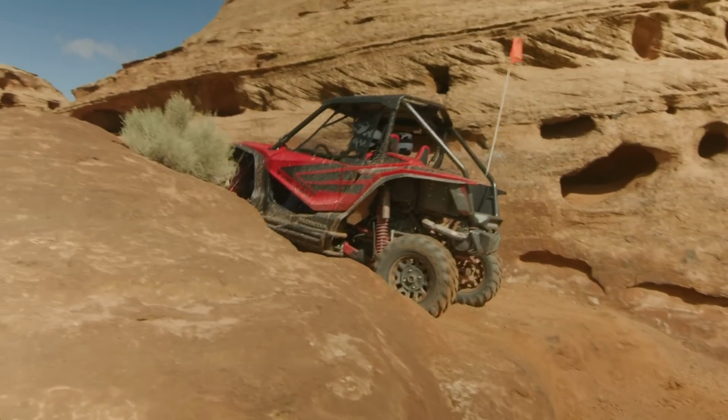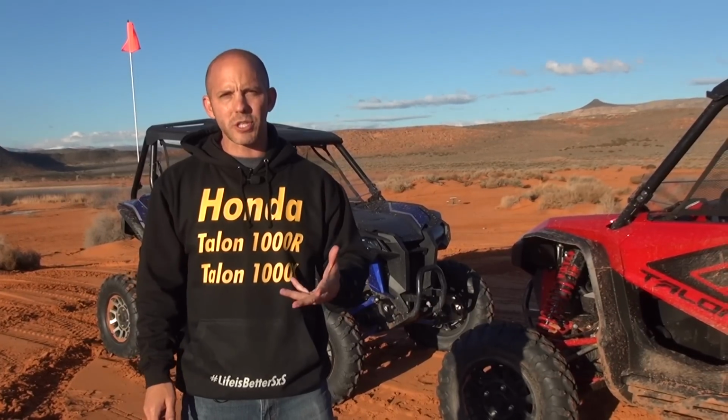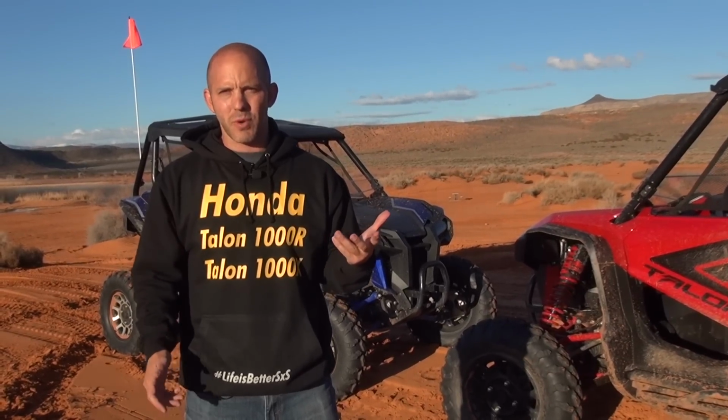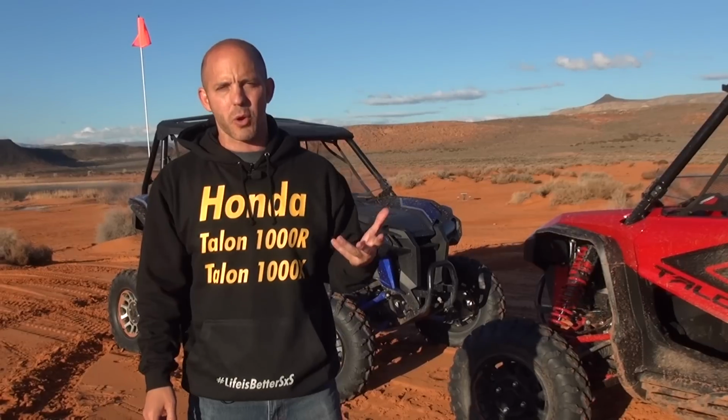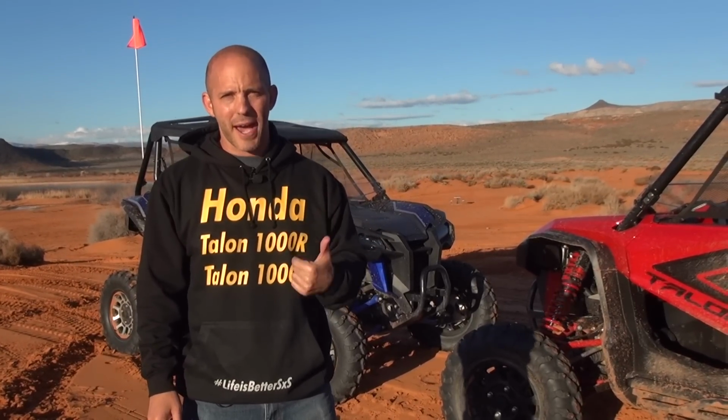So what I want to talk to you guys about now is some of the differences between the two vehicles and how cool these vehicles are for just a regular family. You don't have to be a crazy off-roader. In fact, I'm thinking I want one of these for myself because I think they're that awesome.